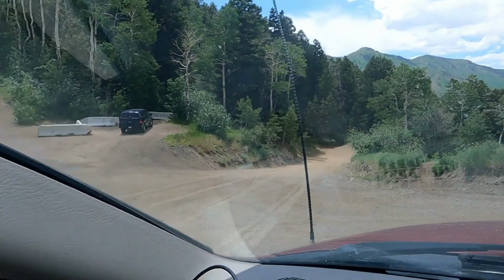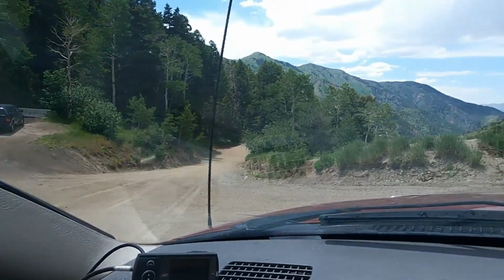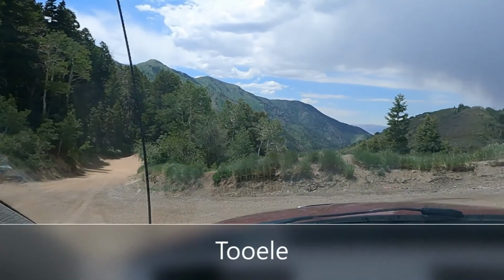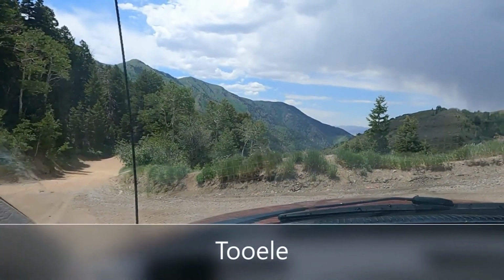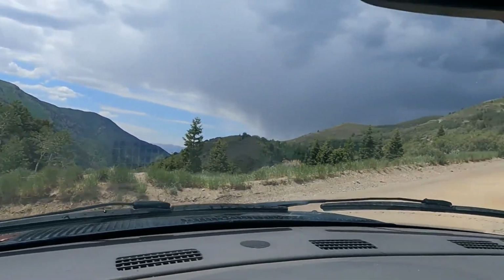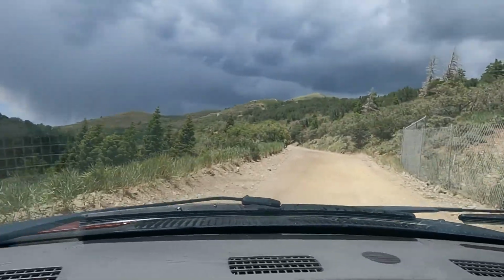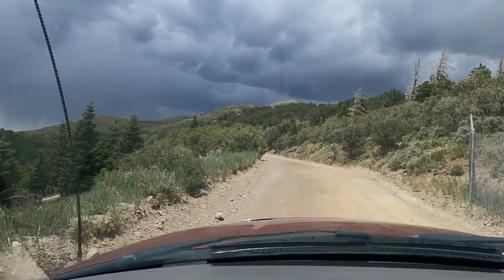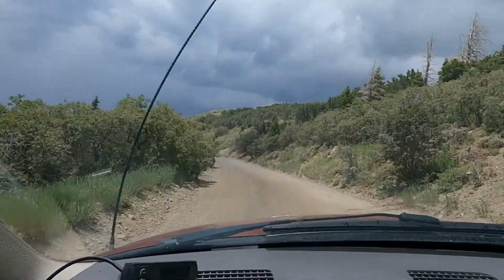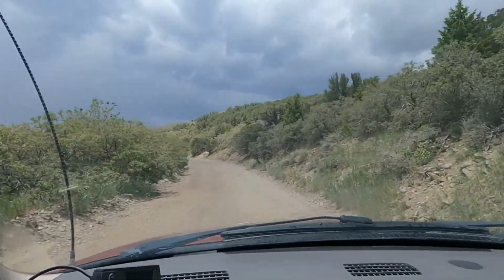If you drop down that side, you will end up in Oquirrh. For those that are unfamiliar with Oquirrh, it looks like Thule when you're reading it. But we're not going to go there today. We're going to go this way, to the right, also known as north, and see what this road's like. It's been even longer since I've been up this section of road.